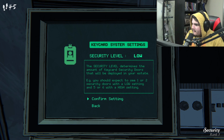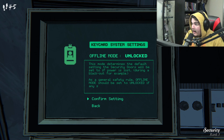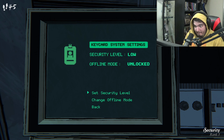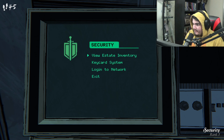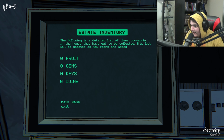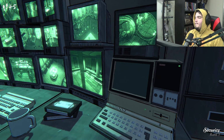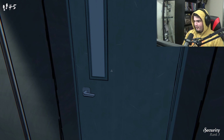No. Change offline. Unlocked. Turn to security menu. Find a list of items currently. Okay, cool. So far we're doing a pretty good job. We're closer to this door.